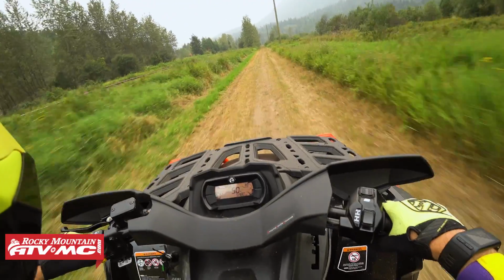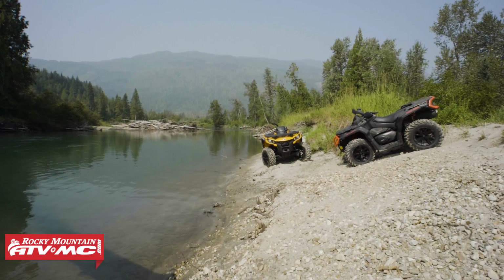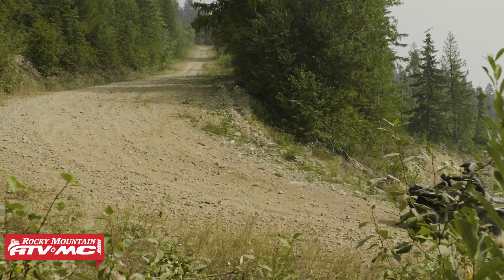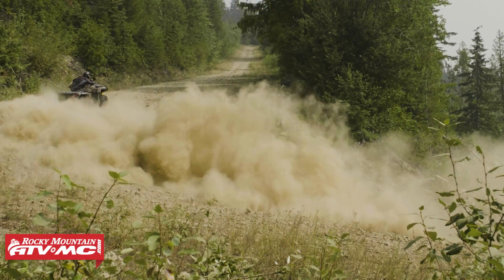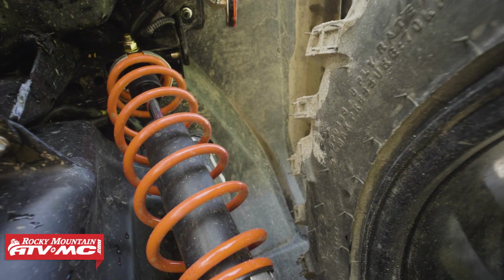A couple other things they've added is they've widened the Outlander. They went from just about 46 inches to now 48 inches. And then they also added a sway bar to the front. All of that is to improve handling and control. With that sway bar, since it helps with the cornering and handling, they were able to soften up the suspension to make it even more plush through the rocks and stuff like that.